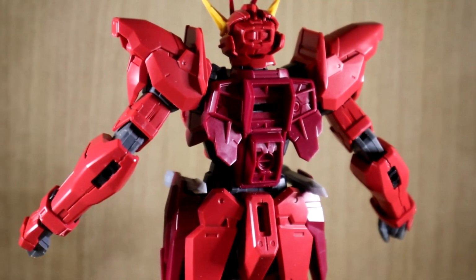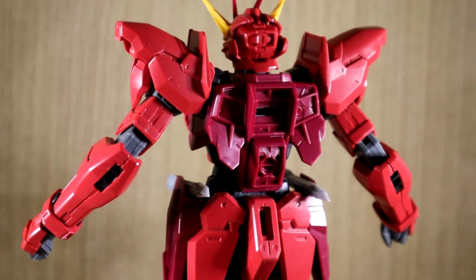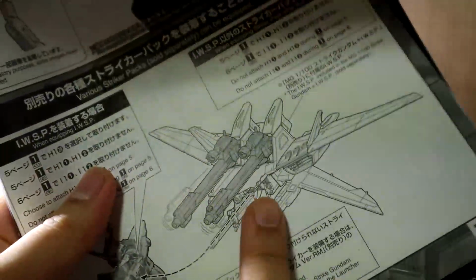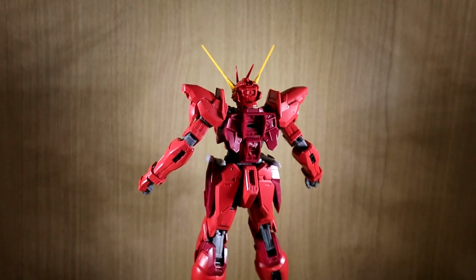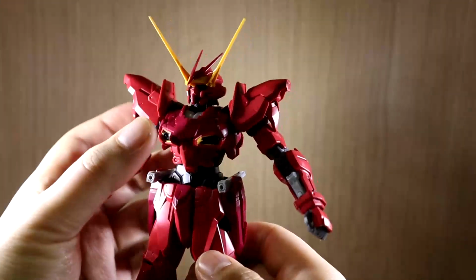But still, the back looks pretty similar to the Strike Gundam, which actually is no coincidence, because even the manual does say that it is compatible with a certain striker pack. To be specific, this is not exactly the Ale Strike pack, but you get the idea. It does mention it is compatible with this one, so I would assume it would also be compatible with a typical Ale Strike pack. So I just wanted to mention that, and then the arm.